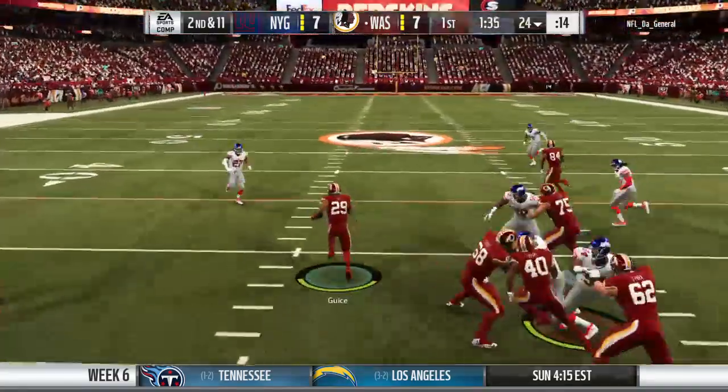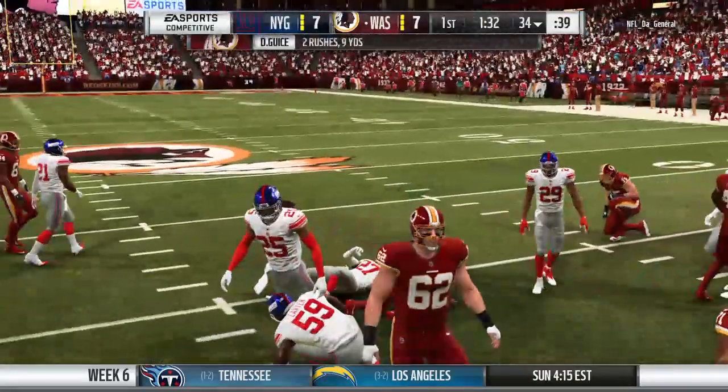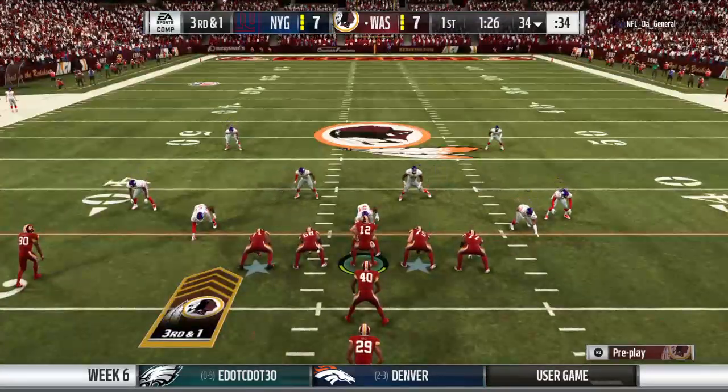Again, they run. Again, it's Geis. And he'll get it up near the 35, right at the 34 here. It'll be a pickup of 10 yards. And that'll bring up a 3rd and 1.